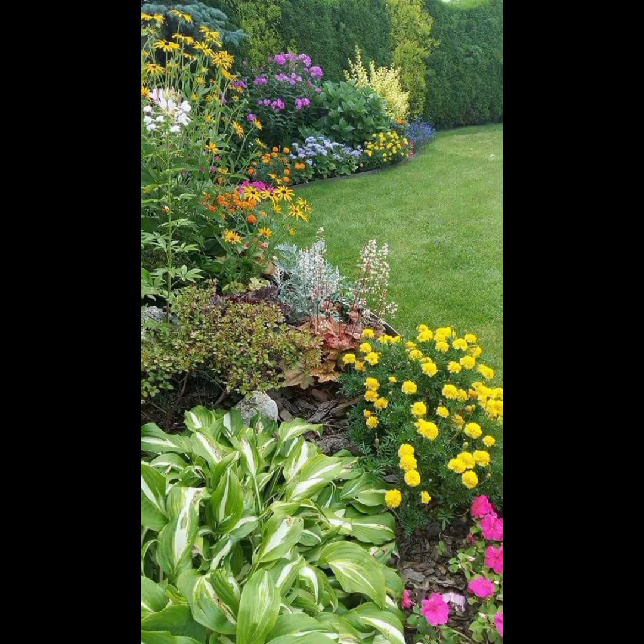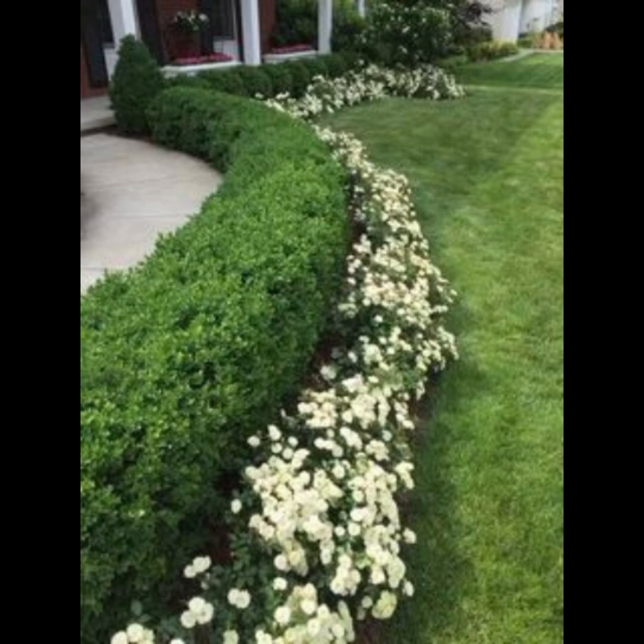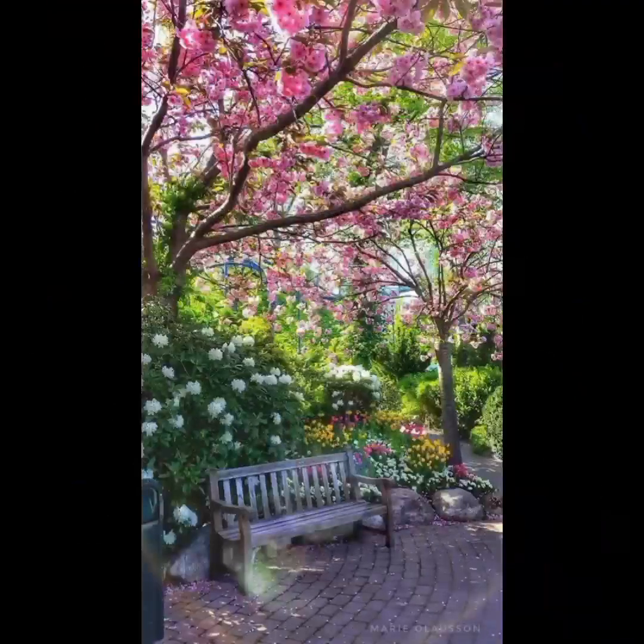And then design, plan. Sketch your garden layout taking into account pathways, seating areas, and focal points. And then choose a style. Decide on a garden style that reflects your preferences, such as formal, informal, cottage, Japanese, or modern.